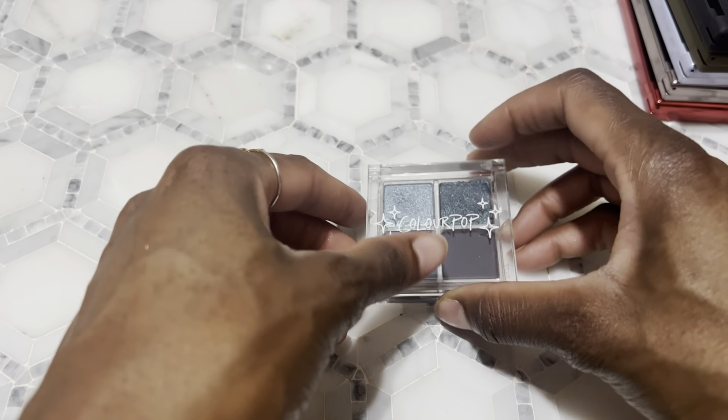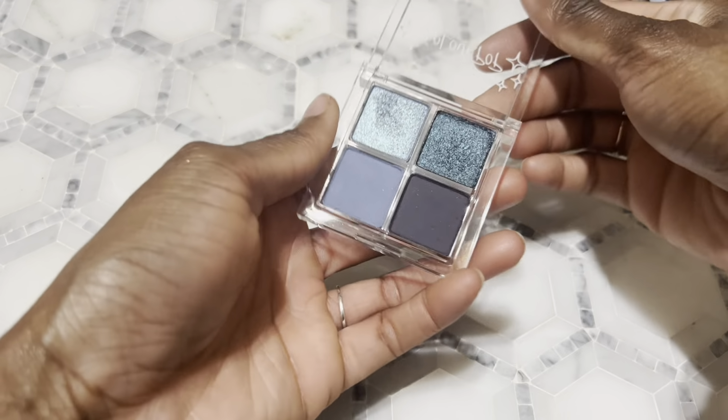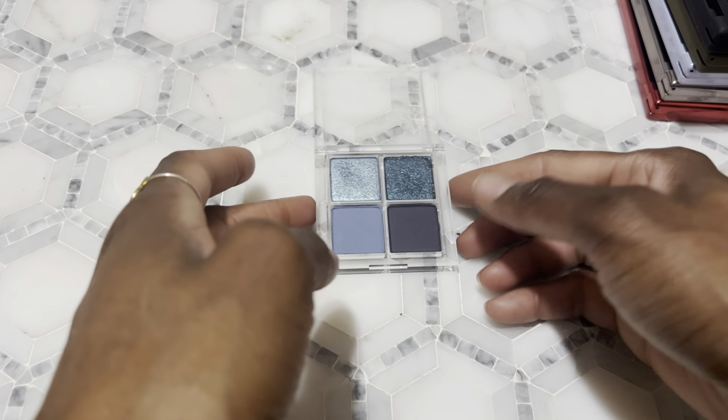So next I have the Set on Sapphire. These are the ones that came out with the holiday. They ended up being like $4 when I bought all these. They had one of those last call sales where they were getting rid of a whole bunch of stock from the holiday season into the new year. So I went ahead and bought it because, I mean, look at this color story.